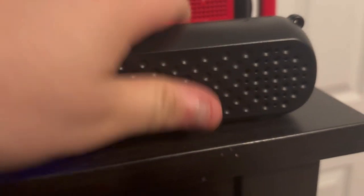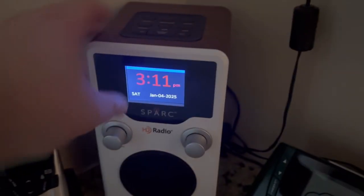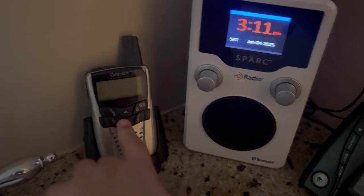08560. And then in here, I just keep these plugged in to charge. We have a Oregon Scientific John Deere. We have a Spark. This doesn't have weather, it's just, you know, radio. And I got this for Christmas, the other Oregon Scientific.